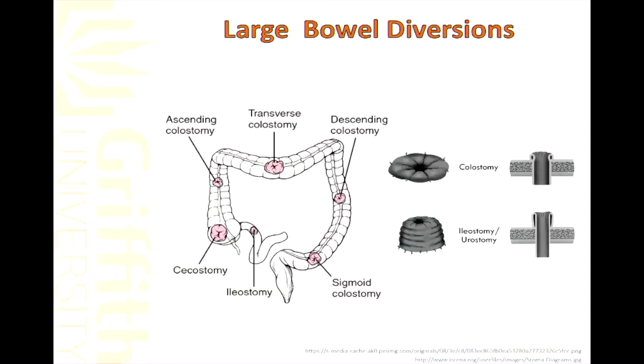Why is it important as a nurse to know where that stoma comes from? Because surely all stomas do the same thing. I'm looking after the stoma exactly the same. So why is it important to know whereabouts it comes from, whether that's small intestine or large intestine? When we're changing that stoma, it's really important to know where along that track it is, because if we have a sigmoid colostomy, that's very close to the anus.